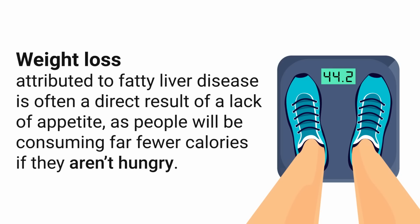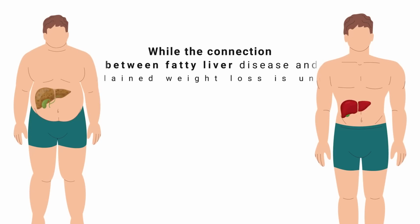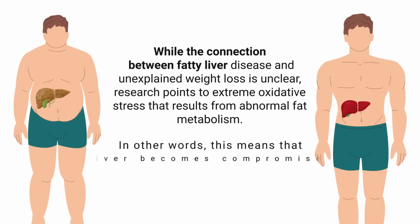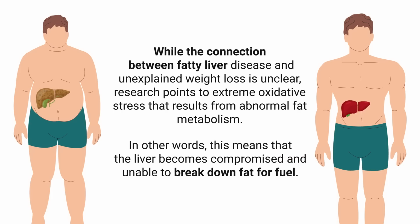However, there is more to it than that. While the connection between fatty liver disease and unexplained weight loss is unclear, research points to extreme oxidative stress that results from abnormal fat metabolism. In other words, this means that the liver becomes compromised and is unable to break down fat for fuel.